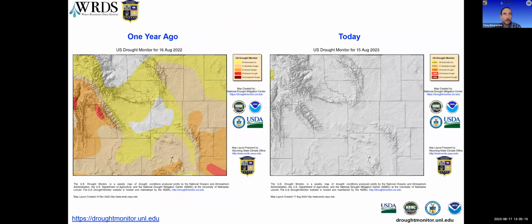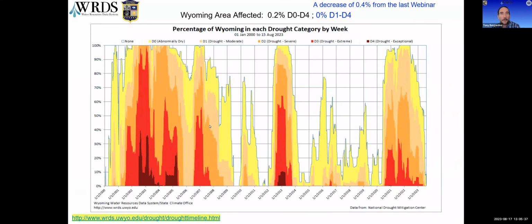Speaking of where we were, just a comparison here. We'll go back. This was the drought map from this morning, and look at where we were almost exactly 1 year ago today. Just a quick comparison there for the 16th of August of 2022. What a difference 12 months makes. Now we'll go back to that one.